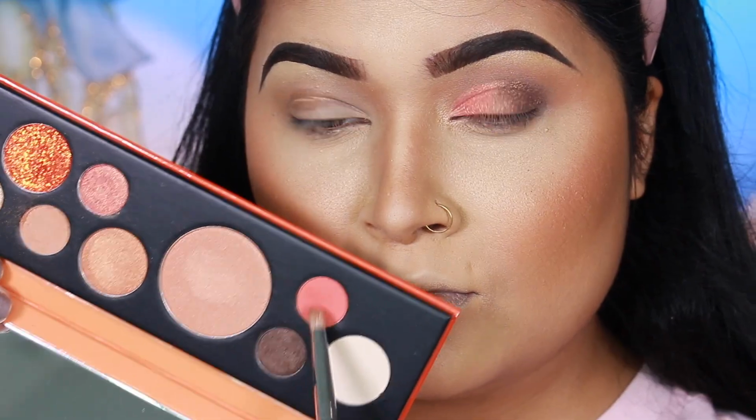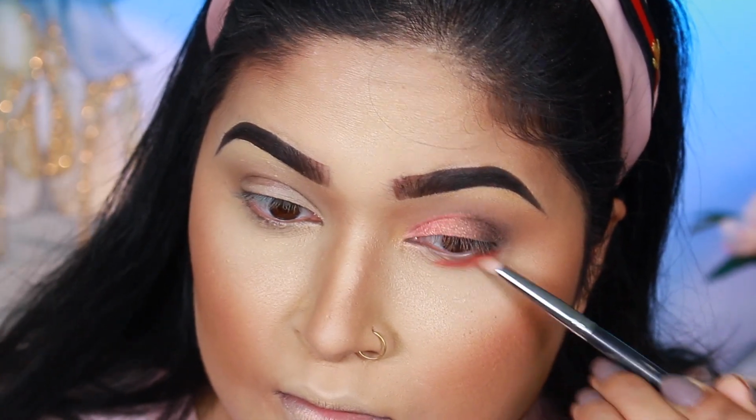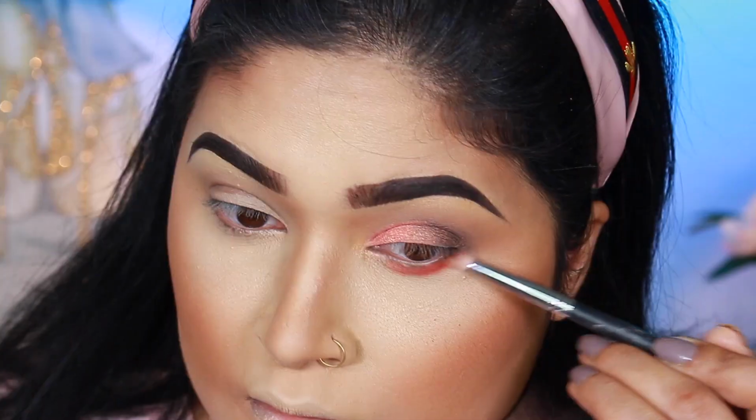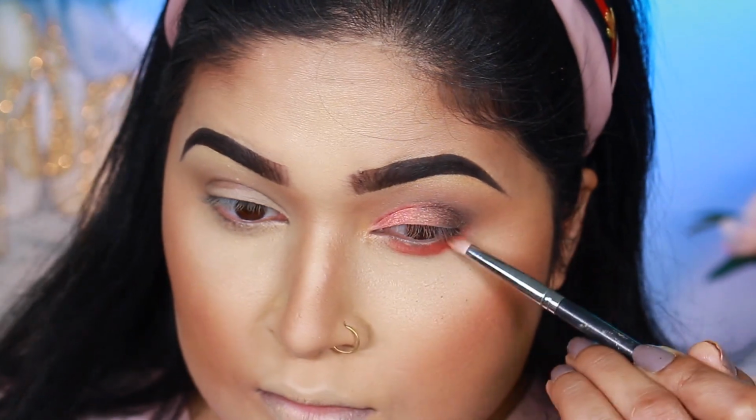For the bottom lash line, I'll be taking this beautiful coral peach kind of color with a pencil brush. I'm going to go ahead and pack that onto my lower lash line. And then with a small blending brush, I'm going to go ahead and take a little bit more of this color and then start blending it out.